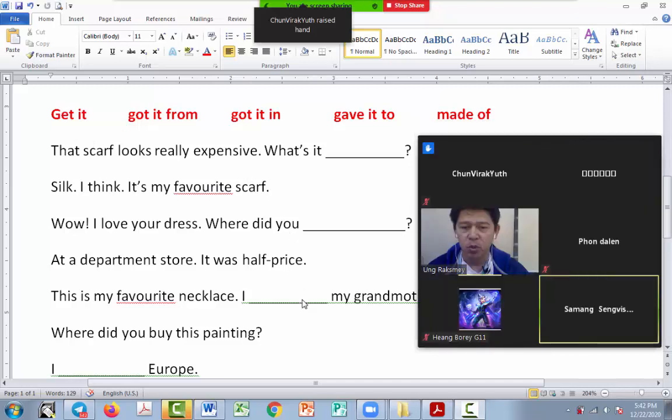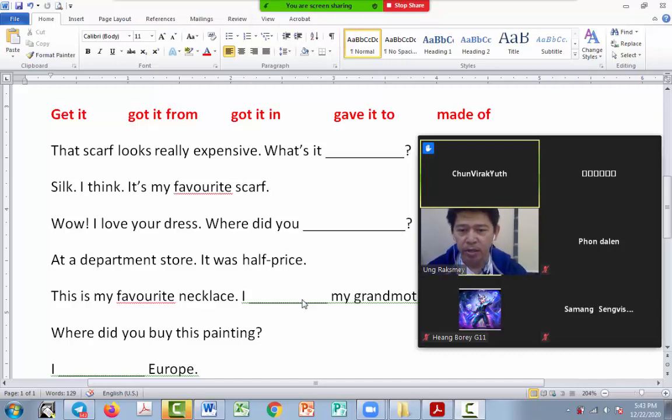All right, so: at a department store, it was half price. This is my favorite necklace. I gave it to my grandmother? No, it is your necklace. So it doesn't use "gave it to", it's better to say you got it from. Your grandmother gave it to you. So: I got it from my grandmother. The last one.